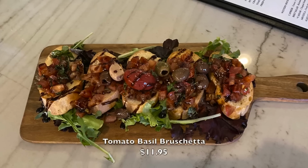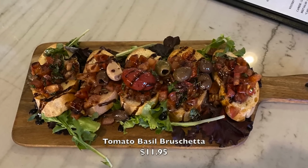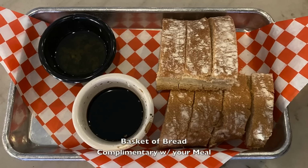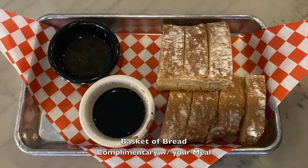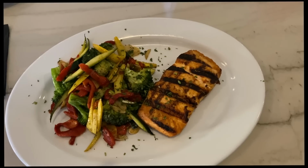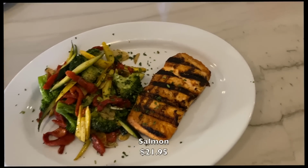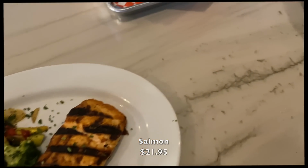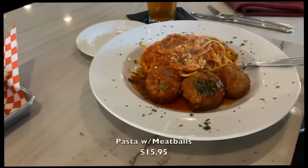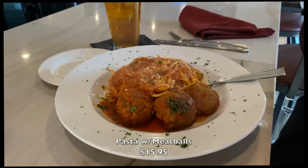We started out with an appetizer, their incredible bruschetta, and wow, was it good. Then we followed with a basket of bread with flavored vinegar and oil for dipping. And finally, the main event. I got the salmon, and Paula went for the spaghetti and meatballs. Everything was positively scrumptious, and we will definitely be back.